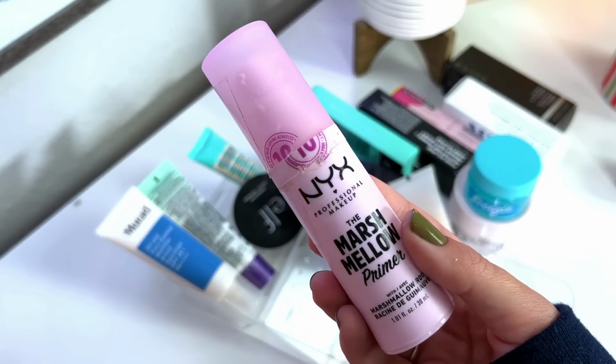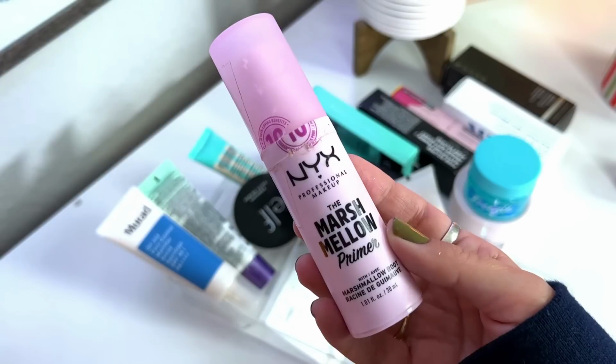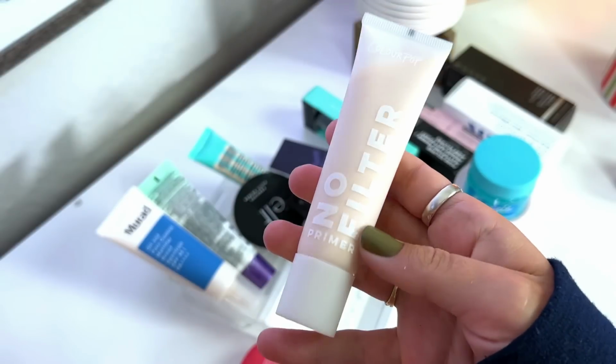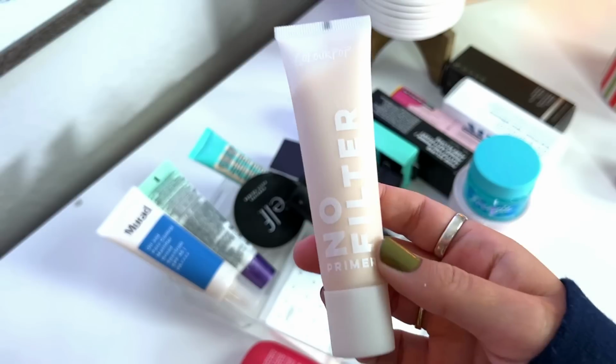We have the NYX Marshmallow Primer. This is another beautiful primer. I'm definitely going to hold on to this one. I feel like this one does such a wonderful job of making my makeup last all day and be so nice and smoothing. We have the ColourPop. This is the No Filter Primer. I'm going to put this in the maybe pile because I only tried this like twice.